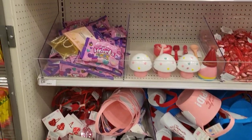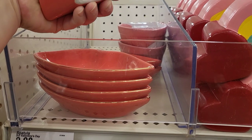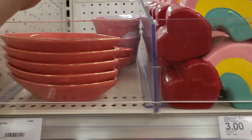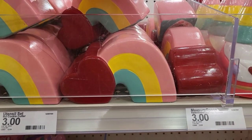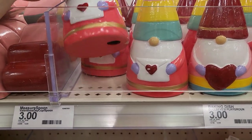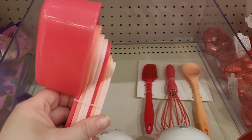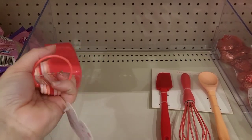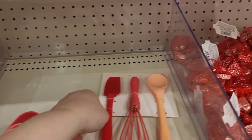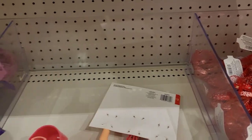So we'll go very quickly. So we have some little lips, little, what is this called? Ceramic candy dish, $3. We have a little heart ceramic thing for $3. Here's a little gnome, that's cute. I believe these are $3. Here's some little heart measuring spoons and stuff for $3. Here's a little baking set for your little one. That's cute. You get a 3-set for $3.